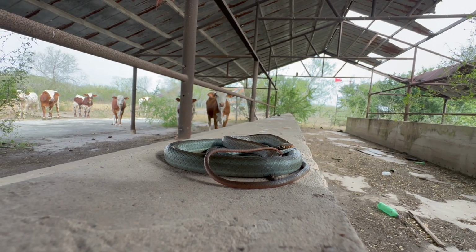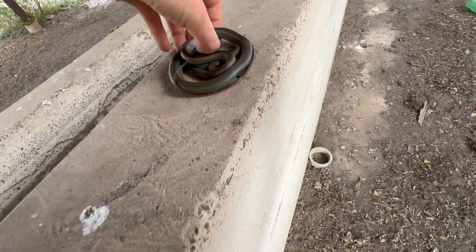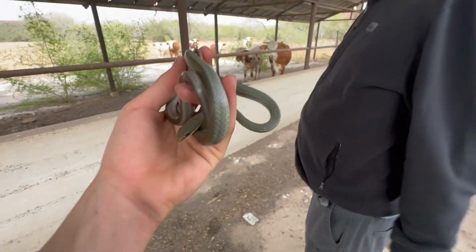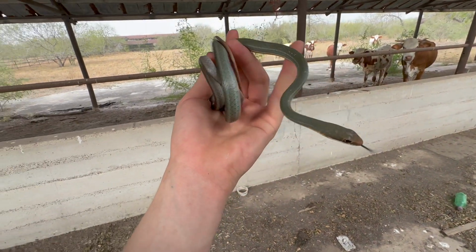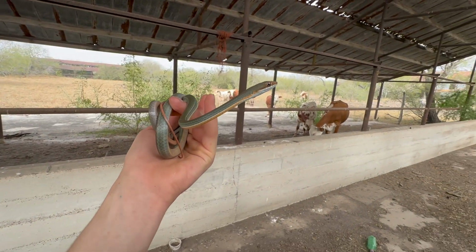There we go. First flips of the day. Let me get him in the sun just a little bit more. Hopefully he doesn't light me up. These guys don't have the best bite. There's Dad right there. He came running out when he heard I found the Ruthven's. Look at that belly. That is absolutely stunning.